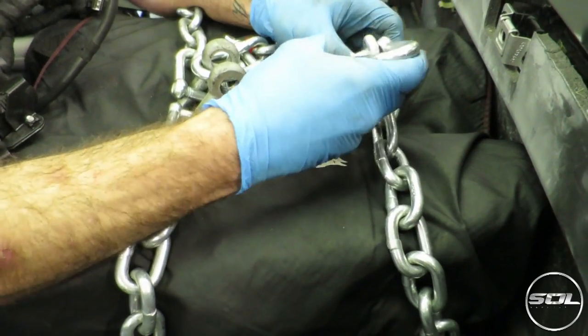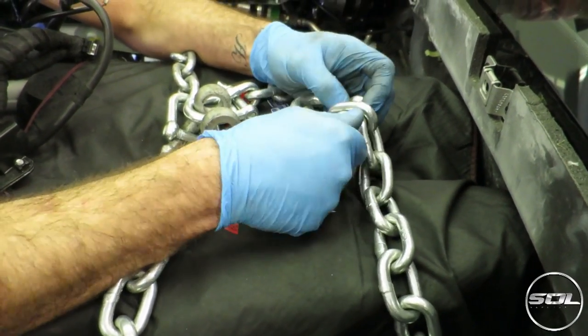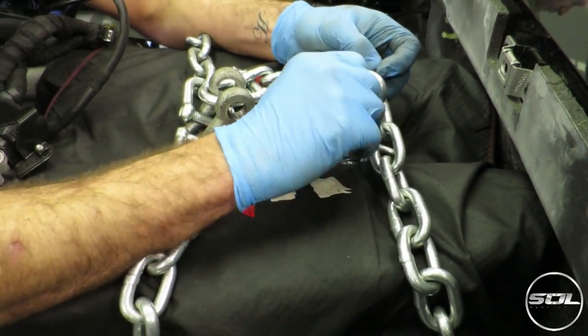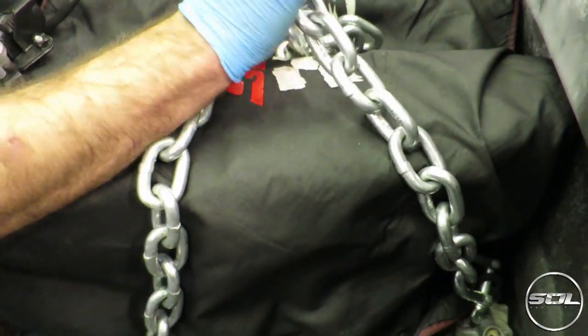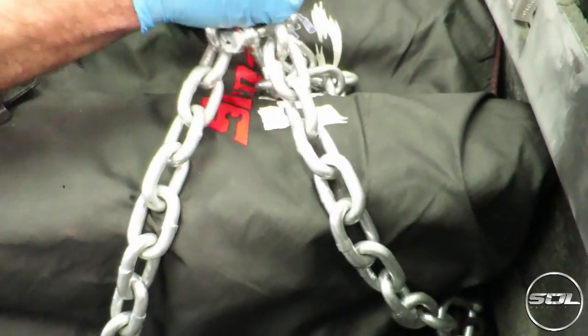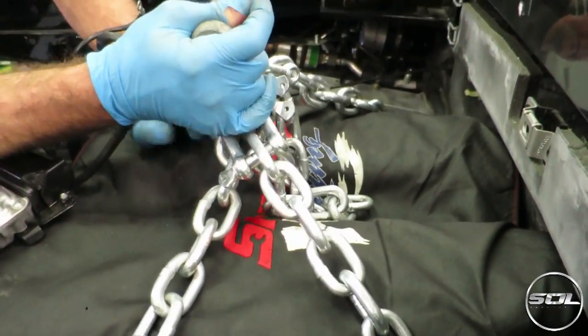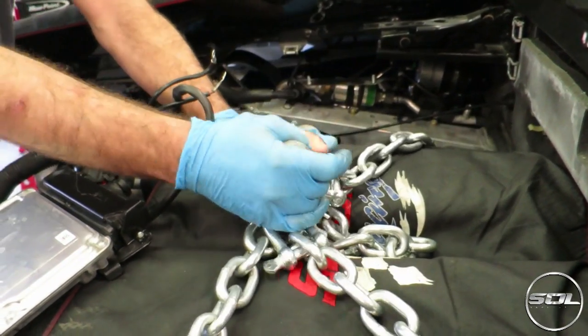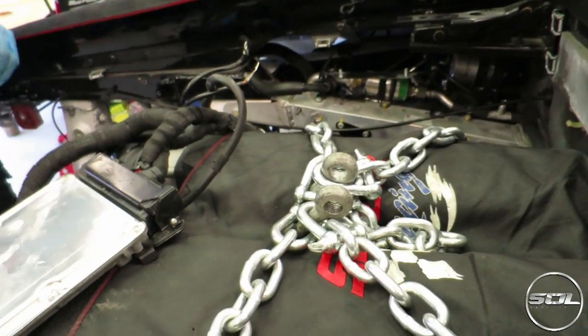What are you doing for now? Just getting up close-ups. Hashtag whips and chains. Hashtag that's what we're doing. That's getting left in there.